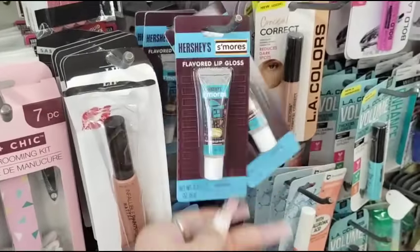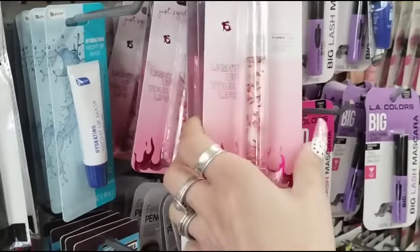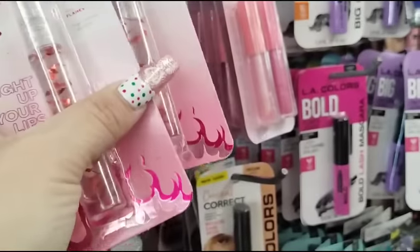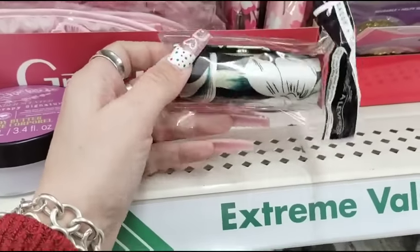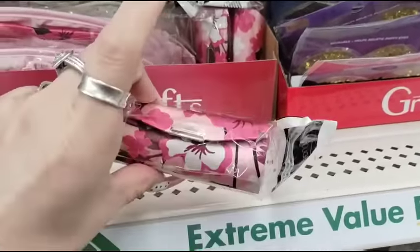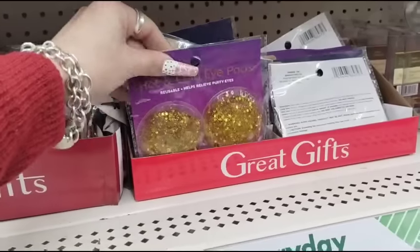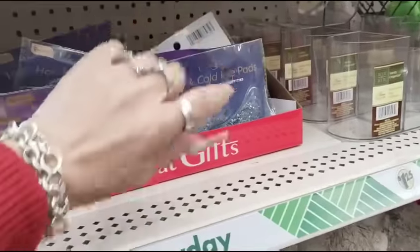And then they have the S'mores lip gloss, and then they also have Just for Girls Light Up Your Lips, and they have the cute glitter. And they have the duos as well. Those are cute too, the Shine On, the cute little duos. So these are pretty as well. And the packaging is absolutely adorable, by the way. All these really cute lipstick cases in the pink floral. And they match, like you can mix and match, or you know, buy them the same, however you wanna do. They also have the hot and cold eye pads and the gold glitter, and then the under eye. Nice little gifts.